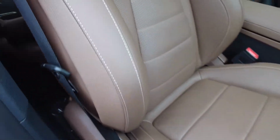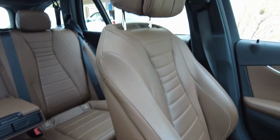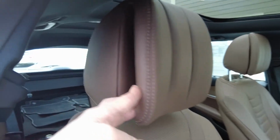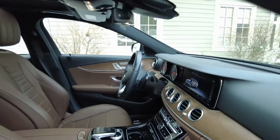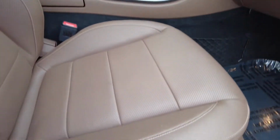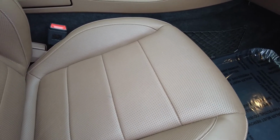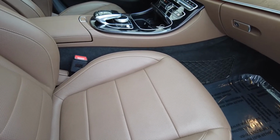And again, the condition is very close to new. Look at the curved seats, and we'll talk more about the seats because they are fully and totally adjustable. And look at all the lines and curves. The headrests are adjustable in every direction. Then we get into the heated and ventilated front seats. So the perforated leather, the system pushes cooled air through those perforated holes.